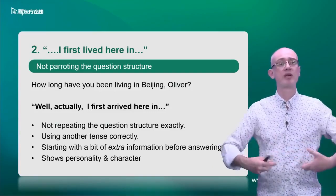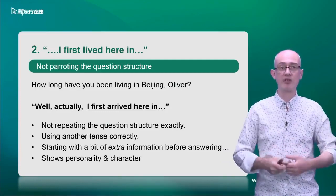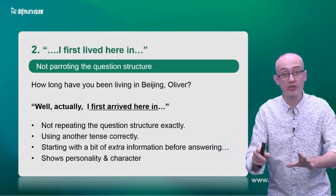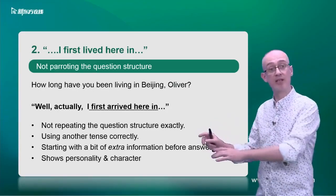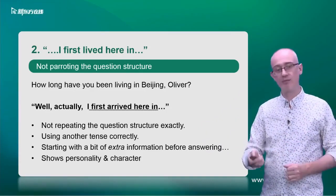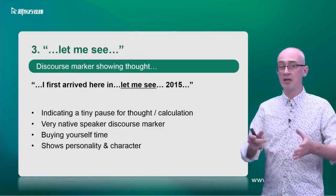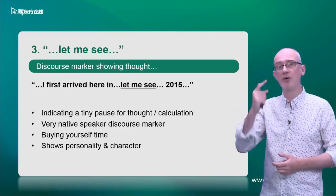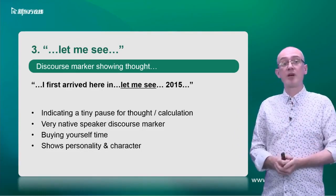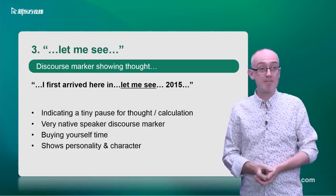This shows personality and character. The question was, how long have you been living in Beijing? And I will answer the question. But first I'm adding, I first arrived here in 2015. Let me see. Discourse marker showing thought, also buying time. I first arrived here in, let me see, 2015.